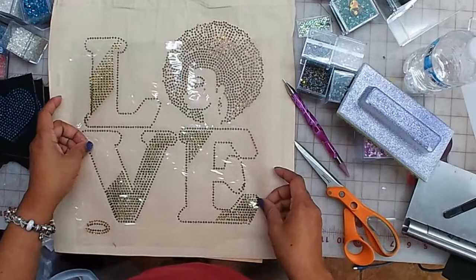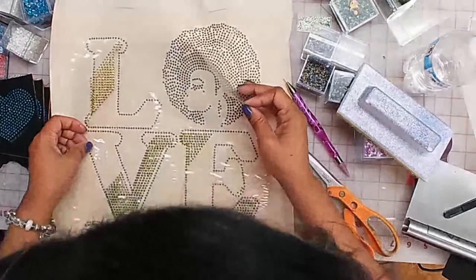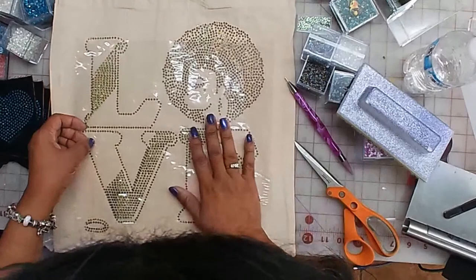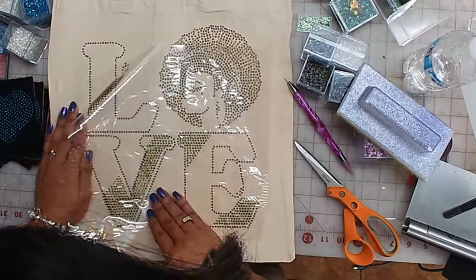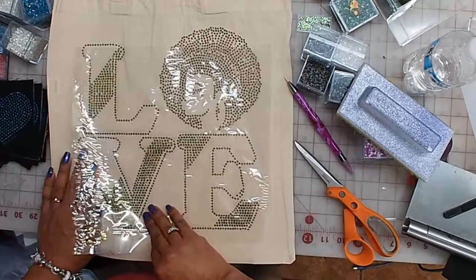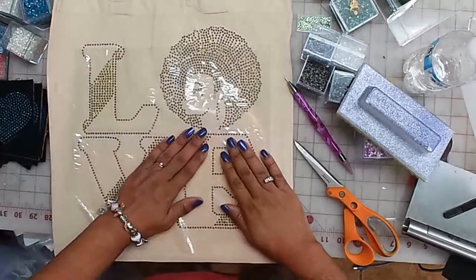Okay. So when you're layering, those of you who are familiar with vinyl are familiar with layering. It works for the most part the exact same way. The only difference I personally would think is sometimes you get a little bit more flexibility with the rhinestones than you do with vinyl sometimes.